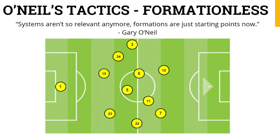Starting off with his formation, or lack of, O'Neill's previously said that systems aren't so relevant anymore, formations are just starting points now. Against Newcastle, where they drew 2-2, the players didn't have a set position or formation to follow, as you can see on screen. Totti, who is number 24, and Semedo, 22, were the starting left back and right back, but as you can see, Totti is much narrower than Semedo is, which clearly shows the positions weren't as straightforward as they initially looked.